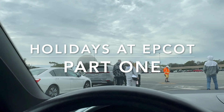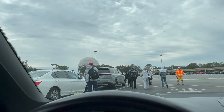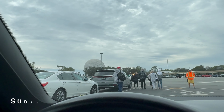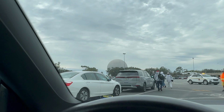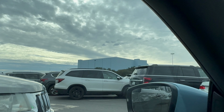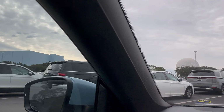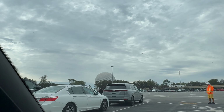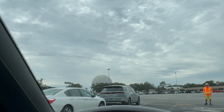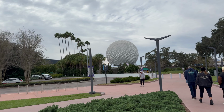Oh, look, Epcot. Yes, I can see Spaceship Earth from my car. I know it's huge, but I still don't think this is a bad parking place. I'm not sure if I've been over there by that blue building. I don't think I've parked over here. So we will see. Let's do this. Okay, almost there. That parking space isn't bad.